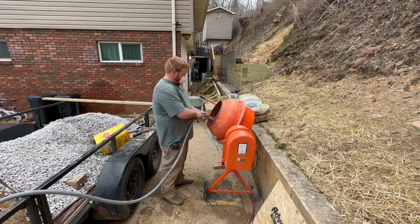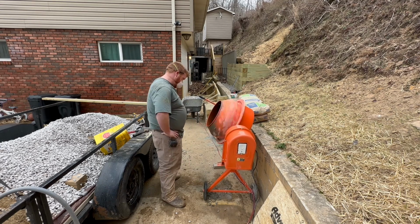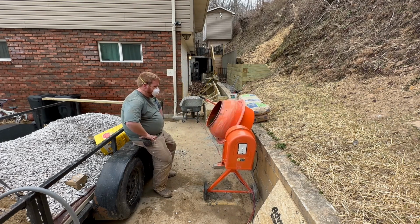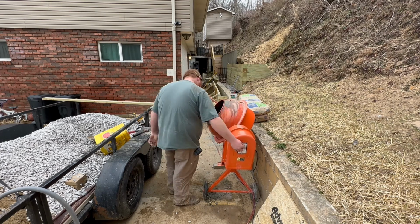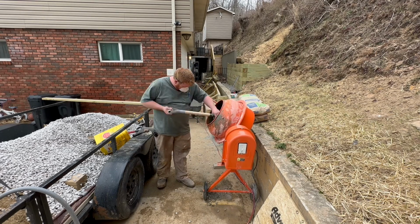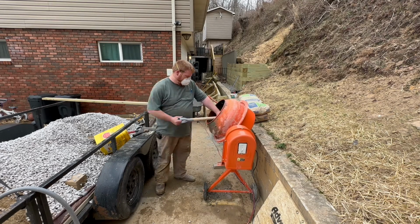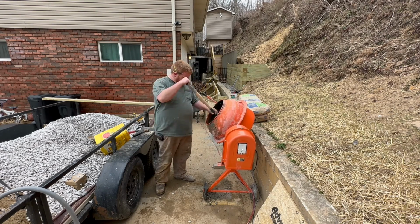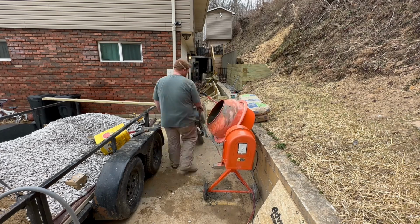So to mix this concrete by hand, what I do is 3 parts sand, 2 parts rock, and 1 part Portland cement, and then I just add water until it gets to the consistency I like, about like mashed potatoes. Not too thick, not too thin. And that works good for me. That gives you like a 3 to 3,500 PSI mix. And if you want it to be stronger than that, you do more rock and more Portland cement.